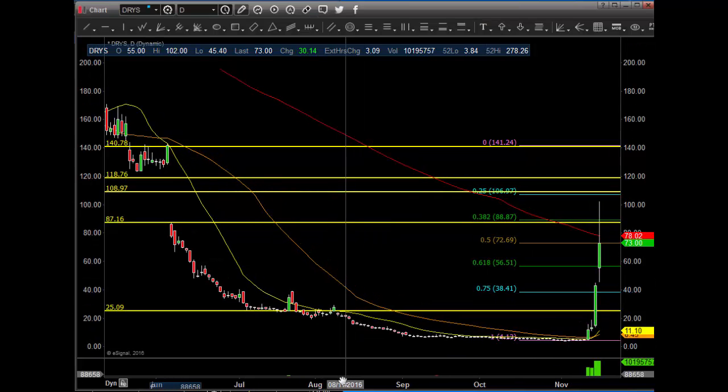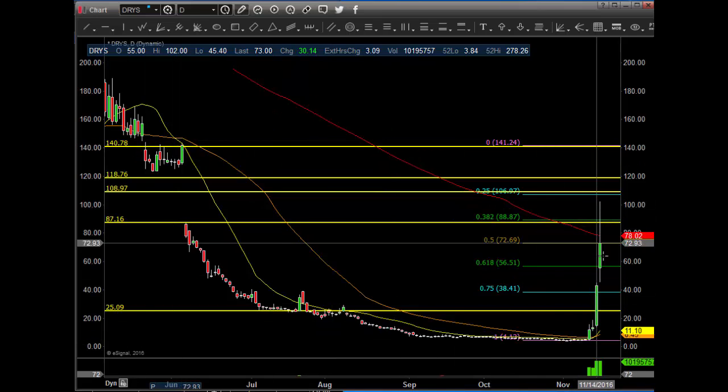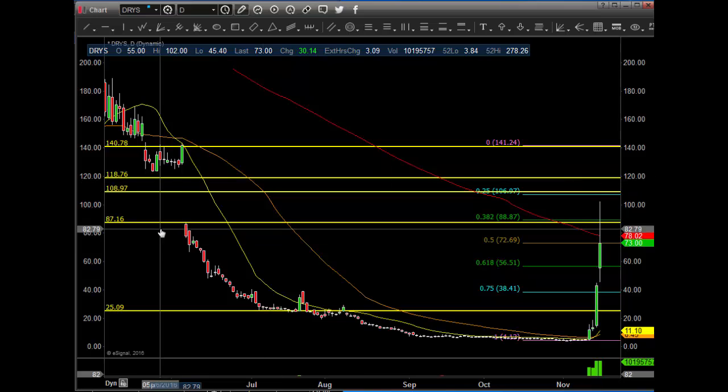So we were posting stuff on StockTwits earlier, just showing the fib from this high pivot, from this low pivot, and trying to give possible resistance levels. But when you get a parabolic move like this, who knows where this thing can go.